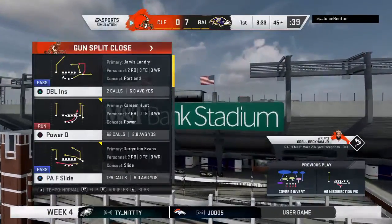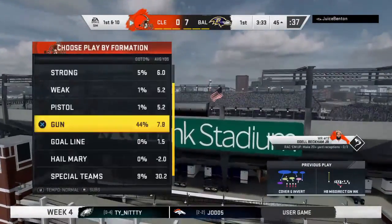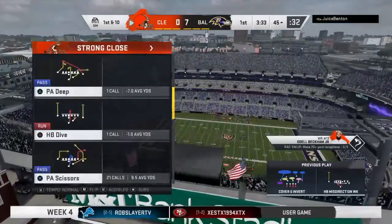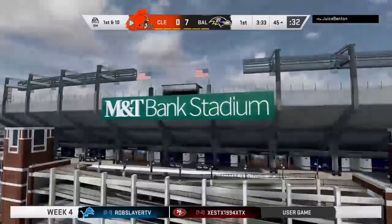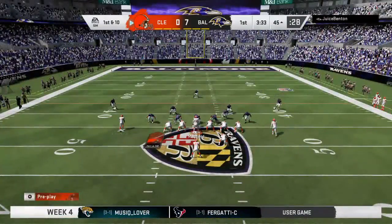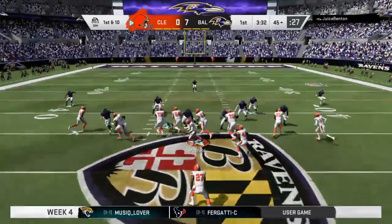Sometimes when you try to defend OBJ, you're going to get a PI call. You might get a PI called at just about any point during his route. And I think a lot of teams have taken the whole philosophy of, hey, just go ahead and do what you have to do and hope eventually they'll quit calling it. But not in this case. They dropped the flag for the pass interference.